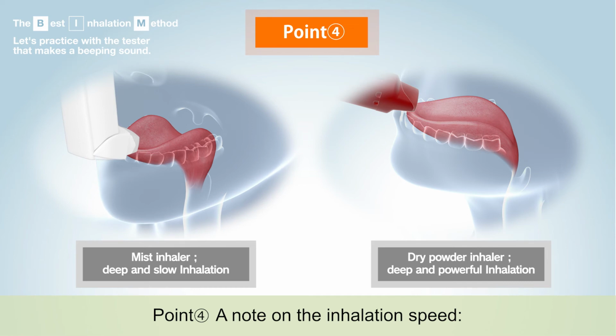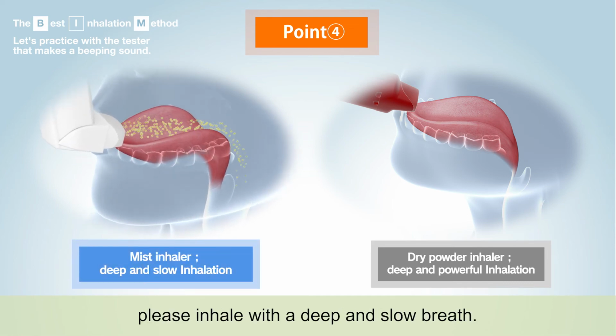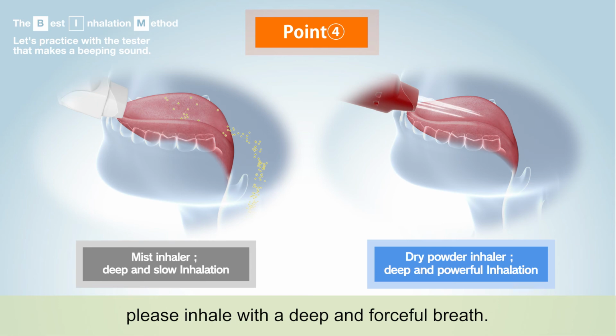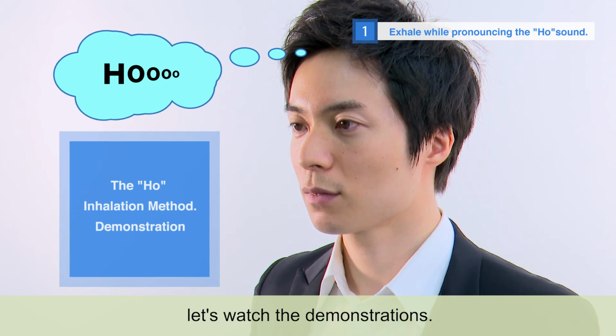Point 4. A note on the inhalation speed. In the case of a mist inhaler, please inhale with a deep and slow breath. In the case of a dry powder inhaler, please inhale with a deep and forceful breath. And now, let's watch the demonstrations.